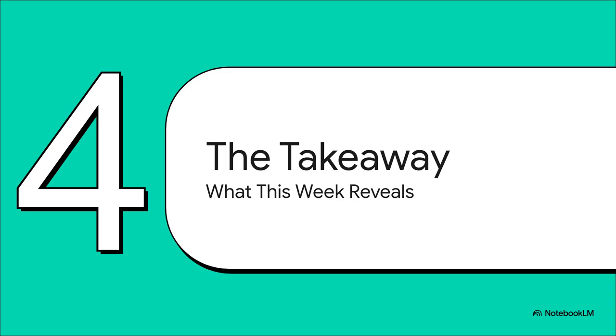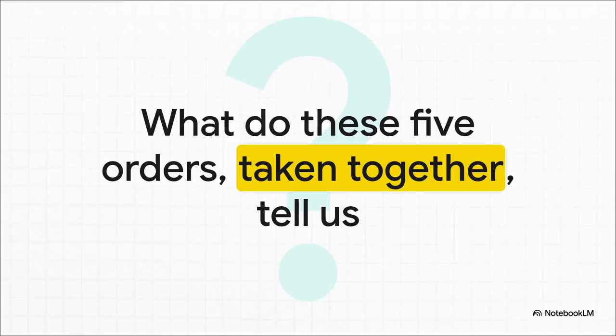Okay, so we've looked at 5 really different orders, right? Tariffs, grants, retirement, banking, the Olympics. So what does it all mean? What can we take away when we look at all of them together as a single body of work? Well, when you see them all laid out like this, signed in just 1 week, they stop being just individual actions. A bigger picture of a governing strategy really starts to emerge.